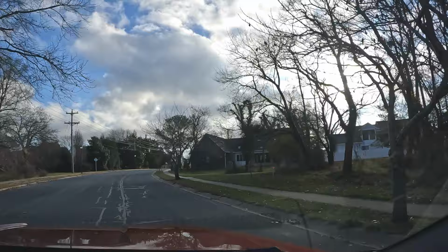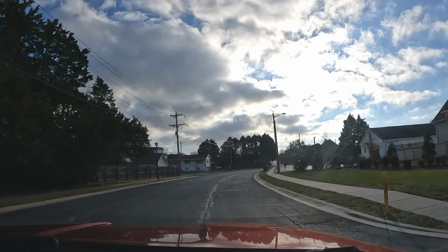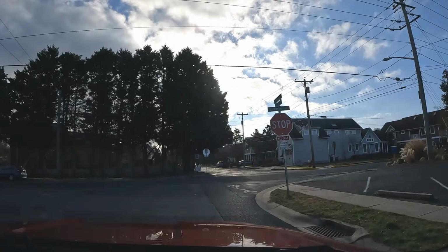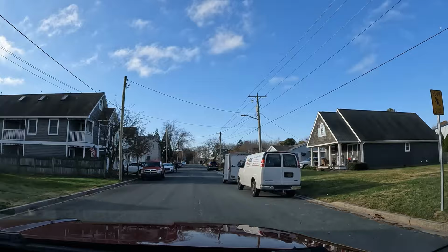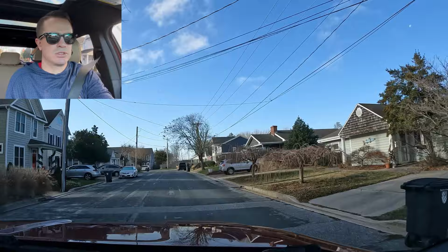Got Mariner's Retreat here on the right. Great little new community. They've done a really nice job in there. Mostly just residential throughout here. We are going to make our way back towards 2nd Street, and just so we can see a little bit more of that area.